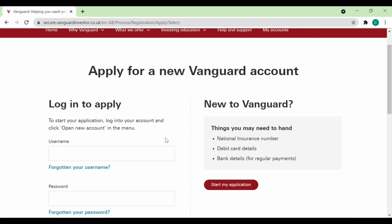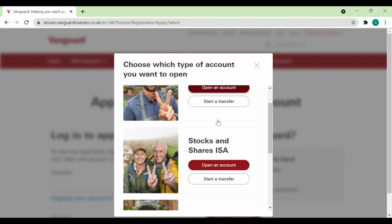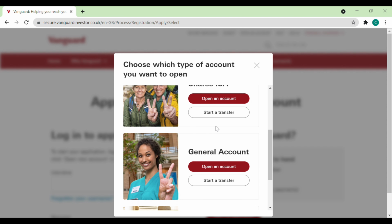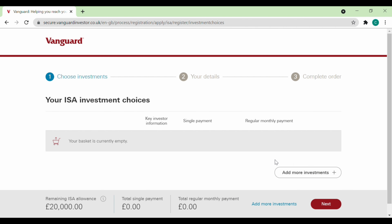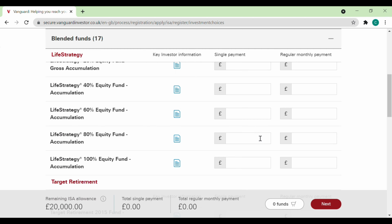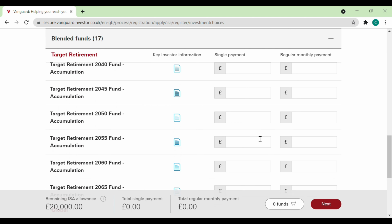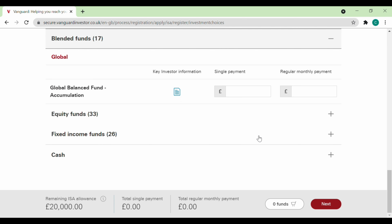and then you'll see a list of 4 different accounts that you can open: the personal pension, the stocks and shares ISA, the general account, or the junior ISA. We're going to go to the stocks and shares ISA, so we'll select that, and then from here you're going to choose the investments that you want to make from all of their list of funds. Vanguard have a minimum requirement of £500 initial deposit or £100 regular deposit.